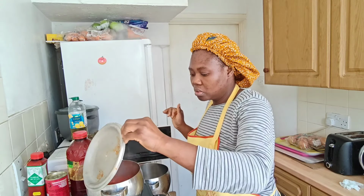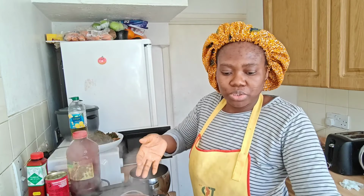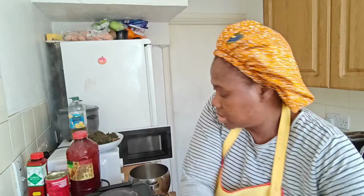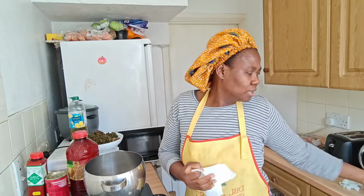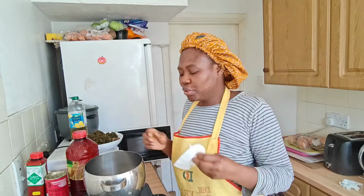So I think the pepper is okay. So I'm going to take it from the cooker and I'm going to put this. I feel a bit much better when I add my watermelon, guys. I finished it. It was so good.